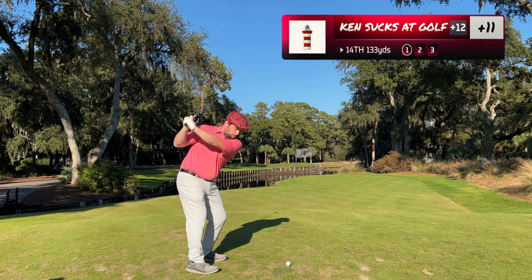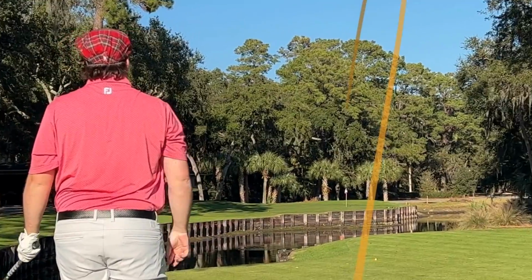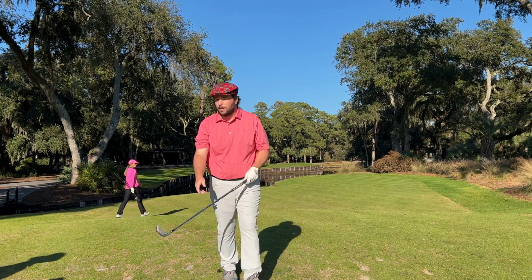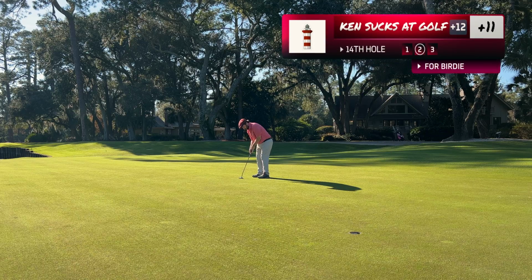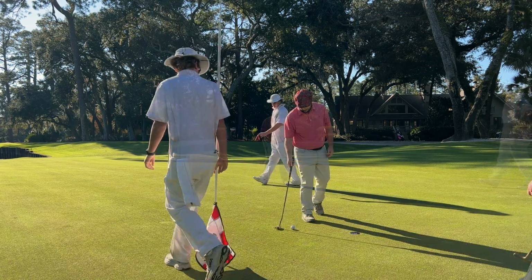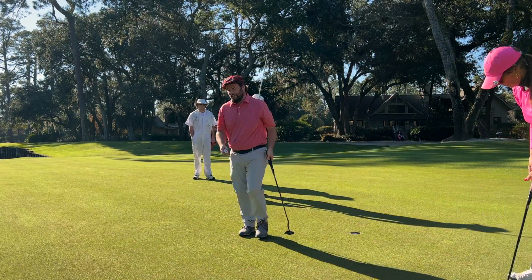We'll move to the 14th. Kind of disappointing bogey, to be honest with you. In the wind? Yeah. That was a 9-iron. Took extra club. I've been hitting everything thin. Just trying to preserve the tee box as best as possible. So I got about a 15-foot putt here for birdie. And once again, just coming up short and right. Nice tap in for par, though.